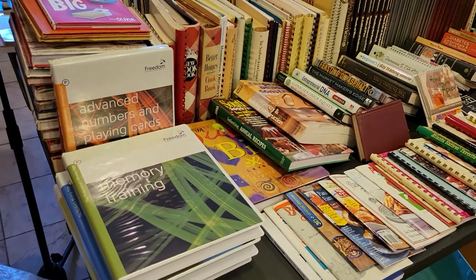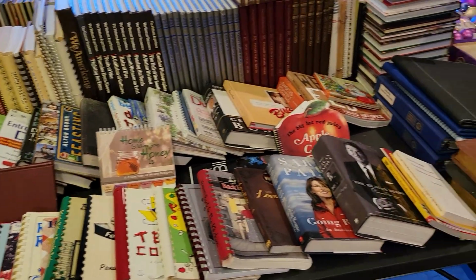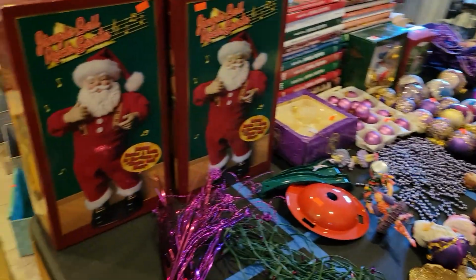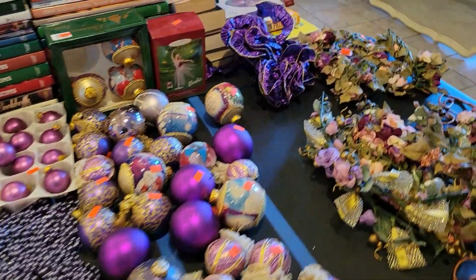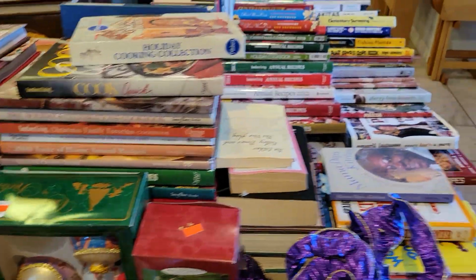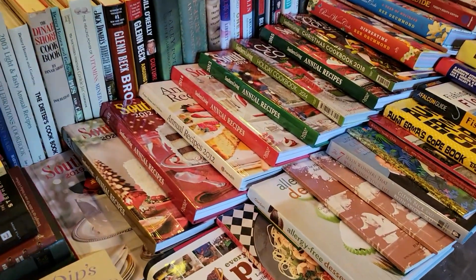All right here we got some more books. Cooking books. Knowledge books. Looking things up. Ooh, Reagan book there. How about that? Christmas. All kinds of collectible books. I don't think I showed you enough there. I'm going to take you around that other side one more time.